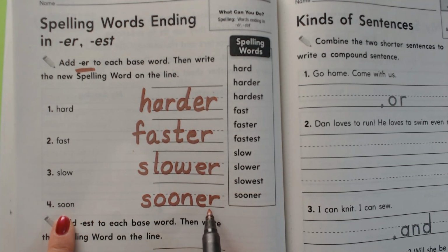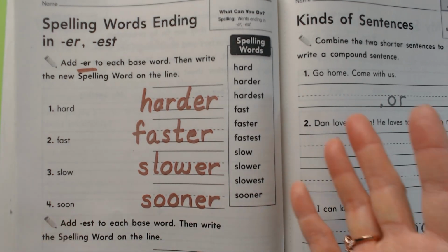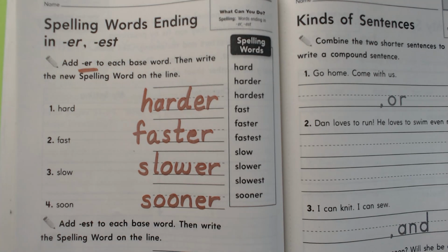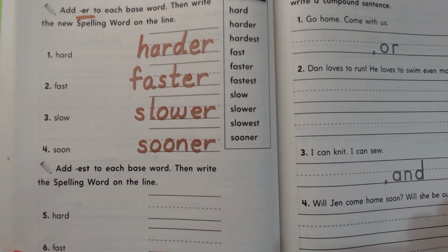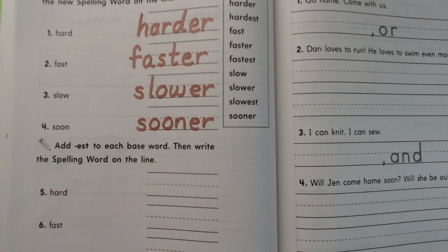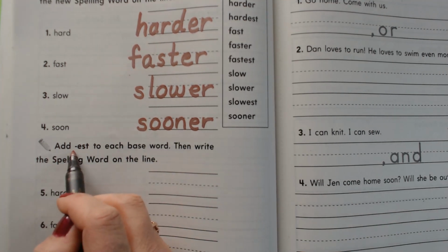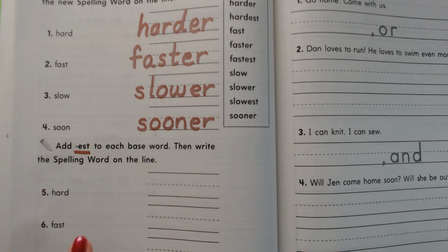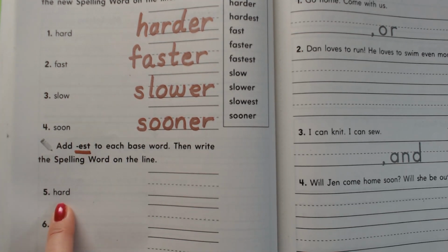Sooner. Like the sooner I do my work, the sooner I can play. Okay, I'm going to go ahead and move this up to about right there. We're going to be adding est now, the suffix est to these base words. And there's another one that you can't see, but we'll get to it. This base word says hard.